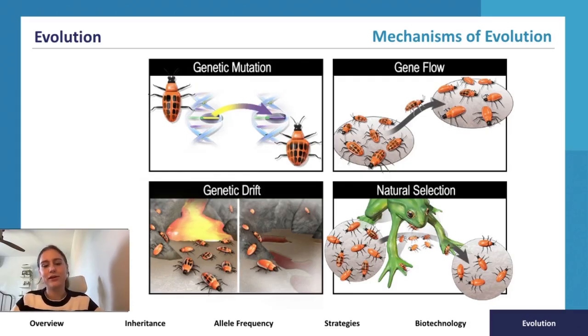These mechanisms, mutation, gene flow, genetic drift, and natural selection, all interact to shape how organisms evolve over generations. They explain the incredible diversity on Earth and how species adapt to their environments through continual evolutionary processes. They can affect anywhere from a microscopic to a macroscopic level in terms of evolution, and that's what makes them so interesting.